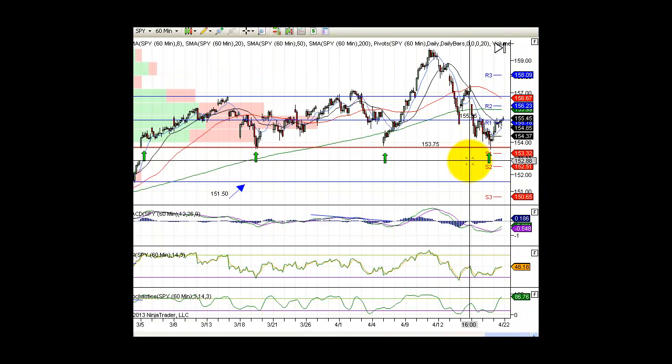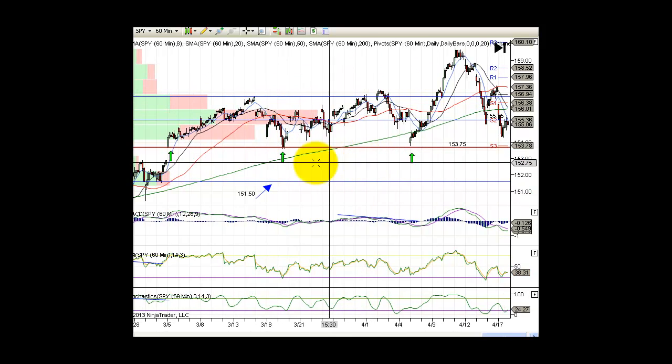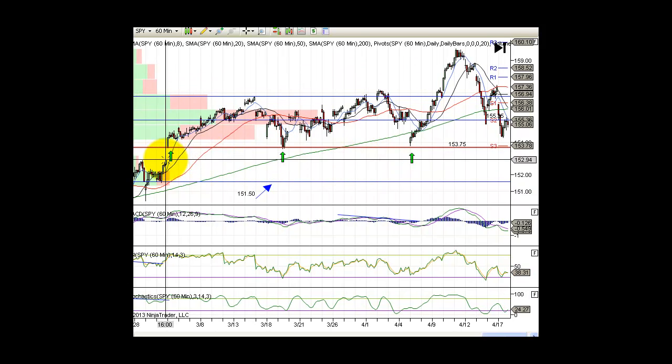That's going to be a spot. And this is it right here, 153.75. As you can see here, we had marked in the arrows three spots. I think there's actually four if you look here. And that's going to be that gap up.